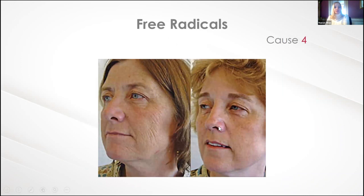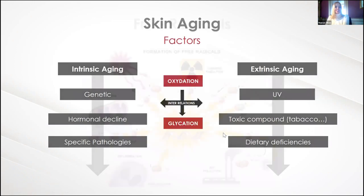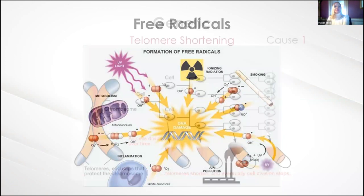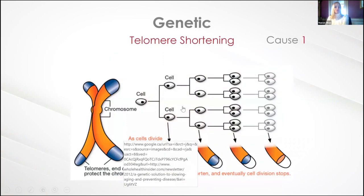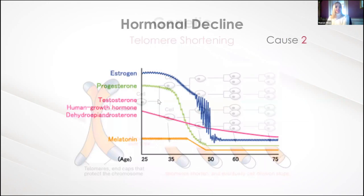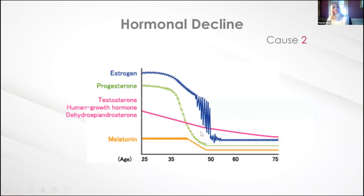So we can make a difference, and we need to start making those changes so that we can see that difference. We are the ones responsible for all of this. Maybe not our genes, but definitely the rest. So we can make a difference at the mitochondrial level. The telomeres, of course, are shrinking, shortening. So aging takes place. And of course, our estrogen declines, our progesterone, testosterone, everything, melatonin declines. We need to make a difference.